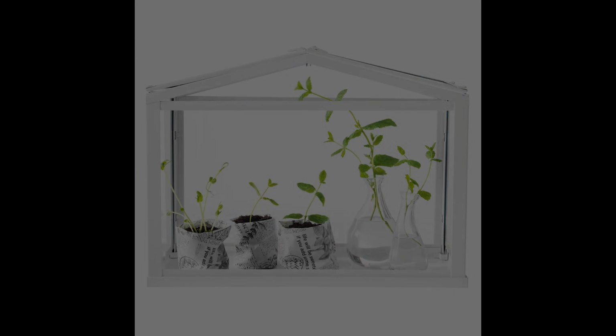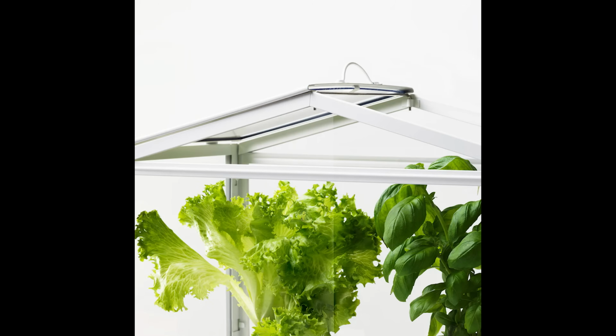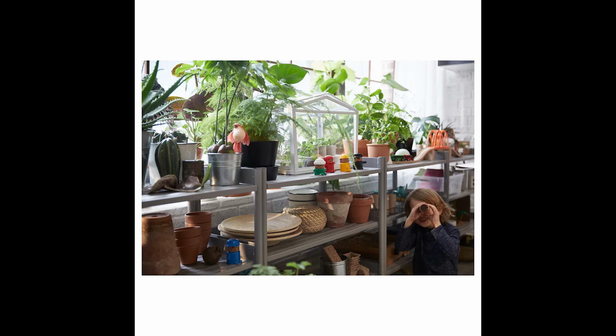The next bit that you definitely need to check out is the gardening section at Ikea. I love their gardening section. One of my favorite things that they have always had, and it always sells out, is their soccer greenhouse. It's $21.99, and they've come out with it in the white. I've seen it in other colors in the past, but it's just one of those things that's amazing.